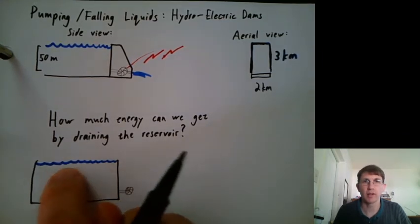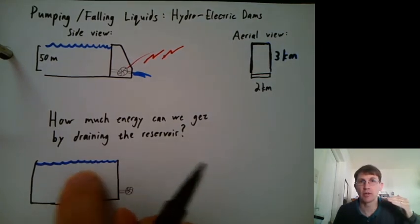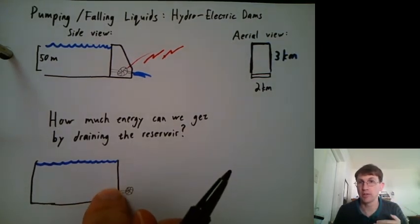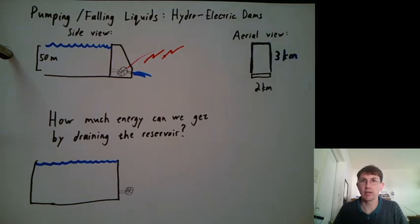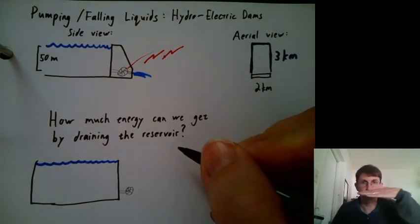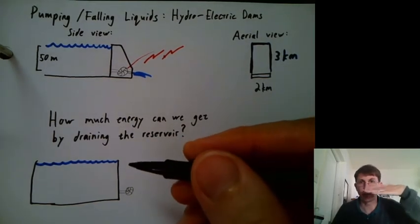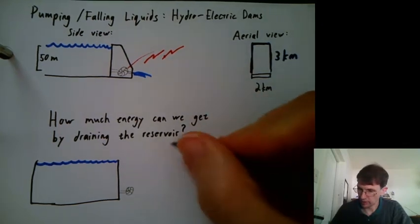The water at the top is at a higher distance from the bottom than the water in the middle, and so it has more energy that it can give us. So we can't just do this all at once. We have to say, let's think about things in kind of thin slices. So we're going to imagine thin flat slices, and that whole slice moves down and then out through the generator.